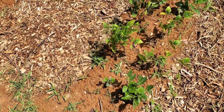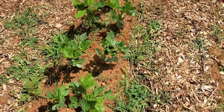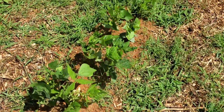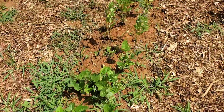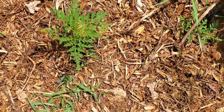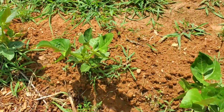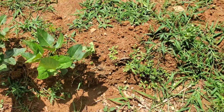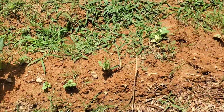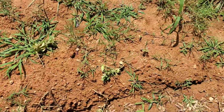Okay, almost done with the in-ground. These are my row of peas and cow peas, just all types of peas. I won't start naming them off. So those are all peas there. There's a few more types of peas here. Got a few weeds there, so I'll go ahead and take care of it.